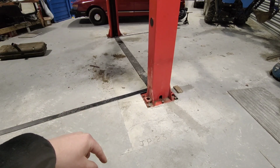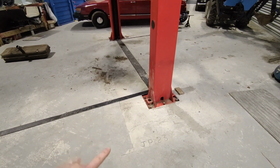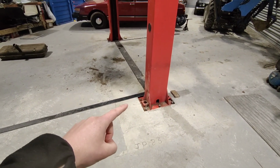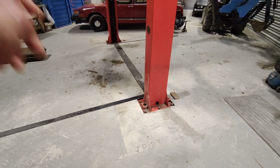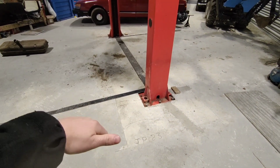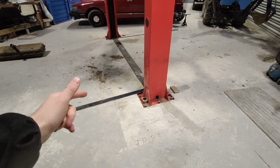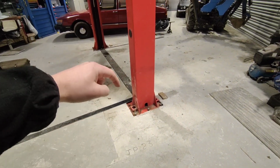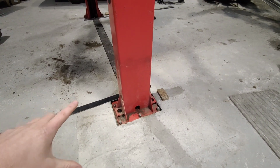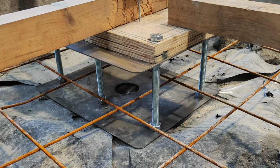And then we've dug it down 270 mil. The ramp manufacturer, when I bought it, said 6 inches of concrete is the minimum to mount it in. This had 4 inches, so we dug it down 270 mil. What's that, like 11 inches? And then we've sunk the ramp down slightly. We've plasma cut plates, stud work, rebar, mesh rebar. It's in there.